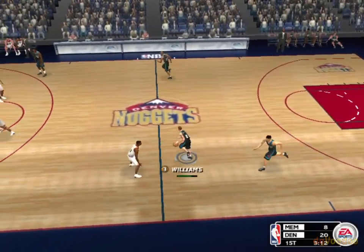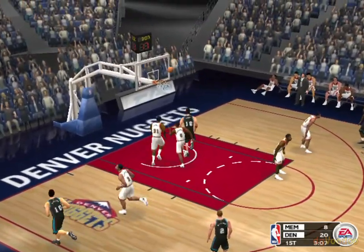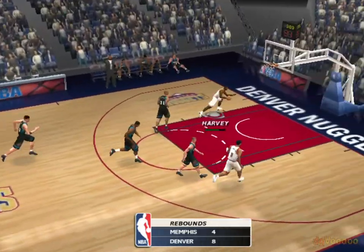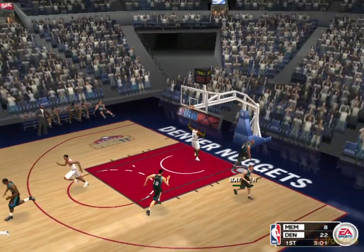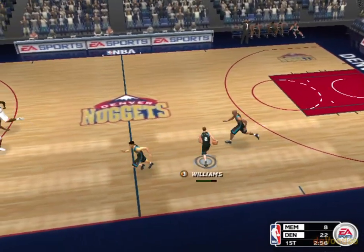Williams will bring it up court. Pump fakes. Three. Don, you've got to wonder why he doesn't hand it off. He still believes he can score. He might be the only one that believes he can score. That's a 6-0 run. The Nuggets are up by 14.